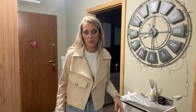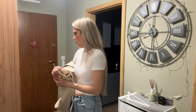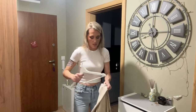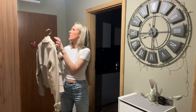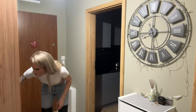I like the color because it is nice and beige, but I'm not sure if I should keep it because I don't really feel good in this jacket. But maybe I will keep it for another year and then I will see. So, I don't know, maybe this jacket I will just put in my other wardrobe because there is no space in here.